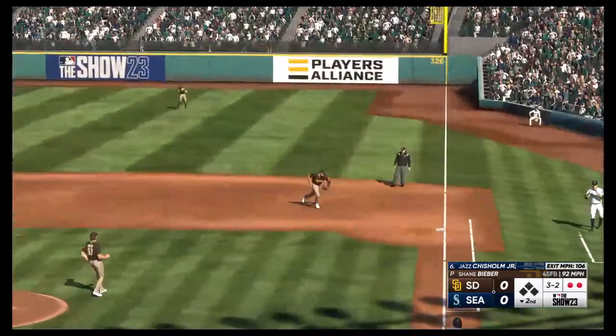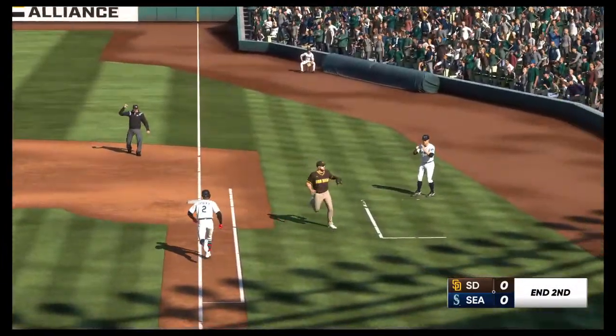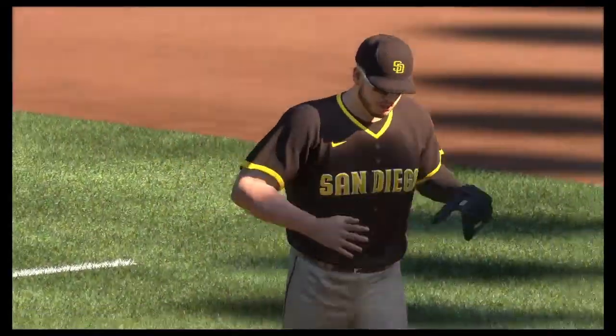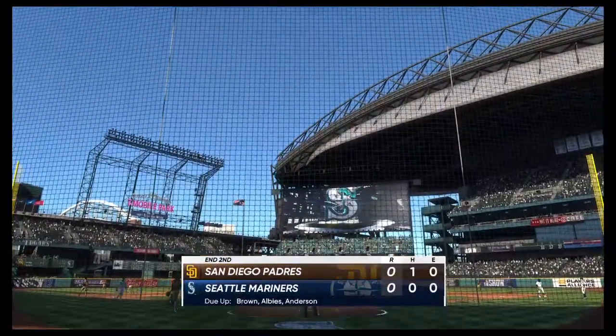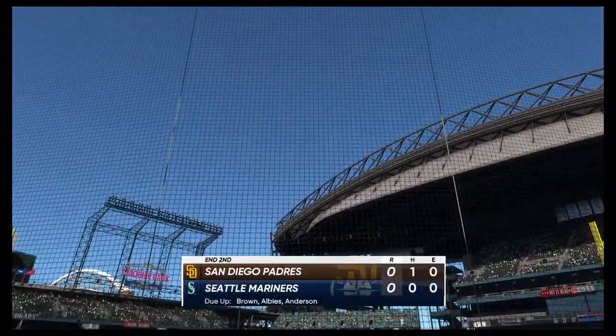This one bounced to Cron. Takes it himself. 3rd out. Mariners go down quietly there. We'll move to the 3rd with no score.